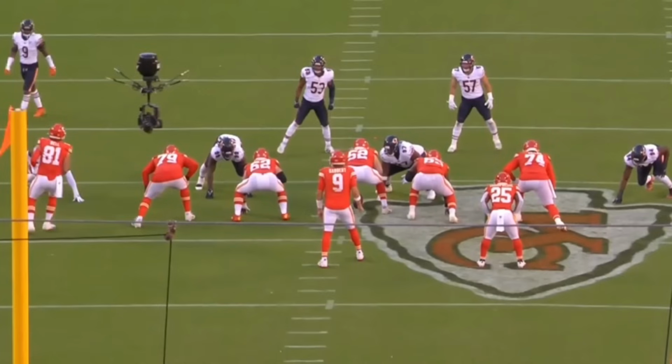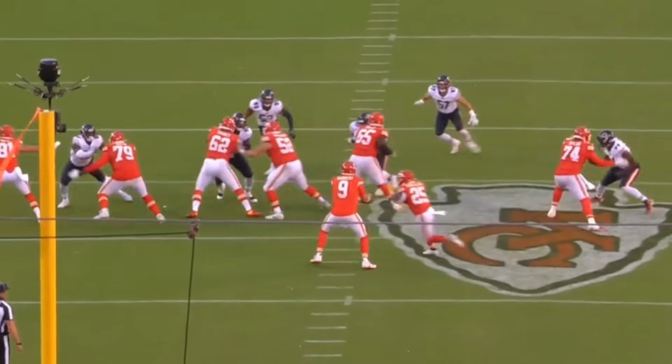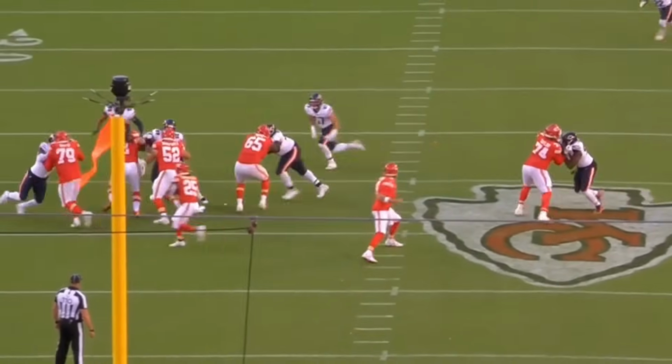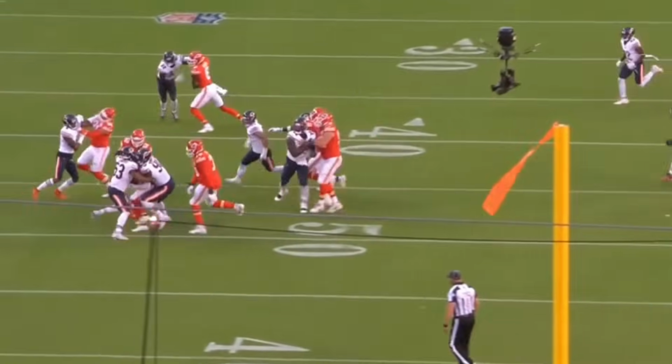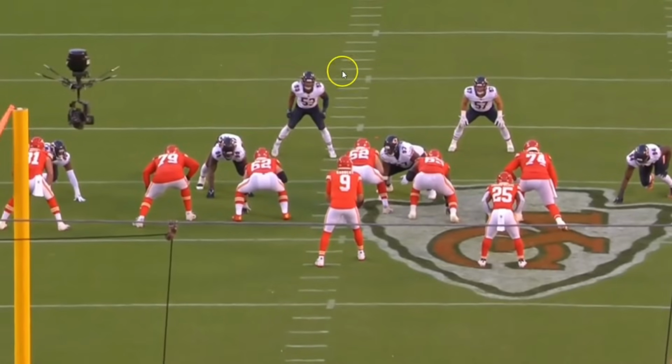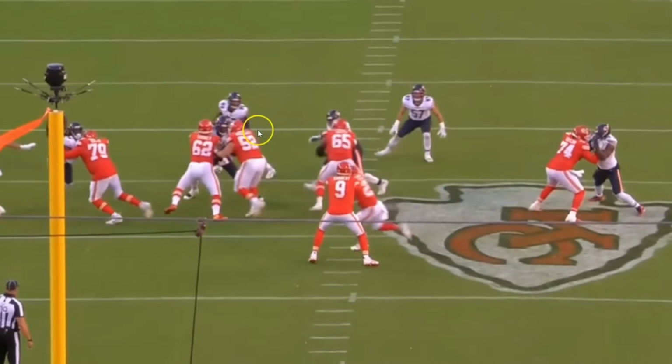Also, do keep in mind, he's getting double teamed a lot. A lot of times he's getting double teamed because he's very hard to move, right? You see him on this play get double teamed. He does a pretty nice job holding on to the left guard. And ultimately, he's going to be the reason why number 53 here, the inside linebacker, is going to go free. You're going to see Dexter do a really nice job holding the double team.